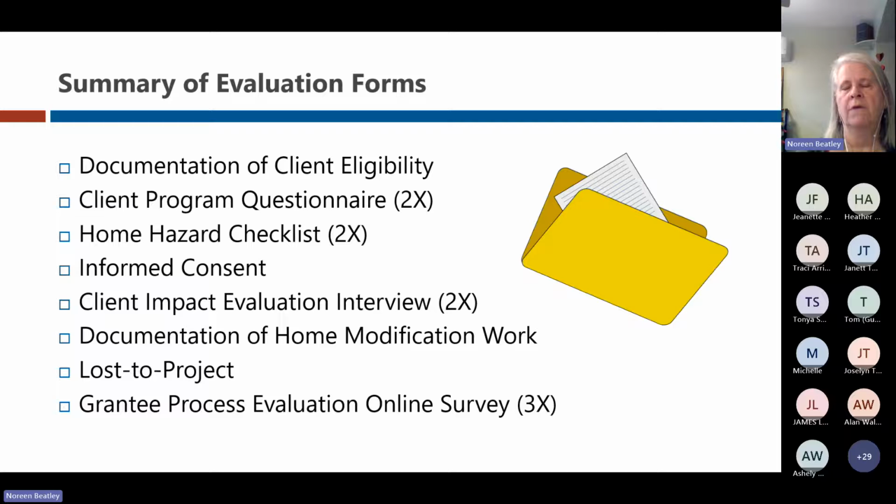I know that most of the grantees that I visited during the site visits did the client program questionnaire and the client impact evaluation first, and the consent form then, and then they did their home hazard checklist. We initially said you had to do the client program questionnaire, then the home hazard checklist, then the impact, only because we want the informed consent. I'm going to reiterate, if you do this in a different sequence than listed here, even if the client does not agree to participate in the evaluation, you will still complete the client program questionnaire, the home hazard checklist, and the first part of the client impact evaluation interview.